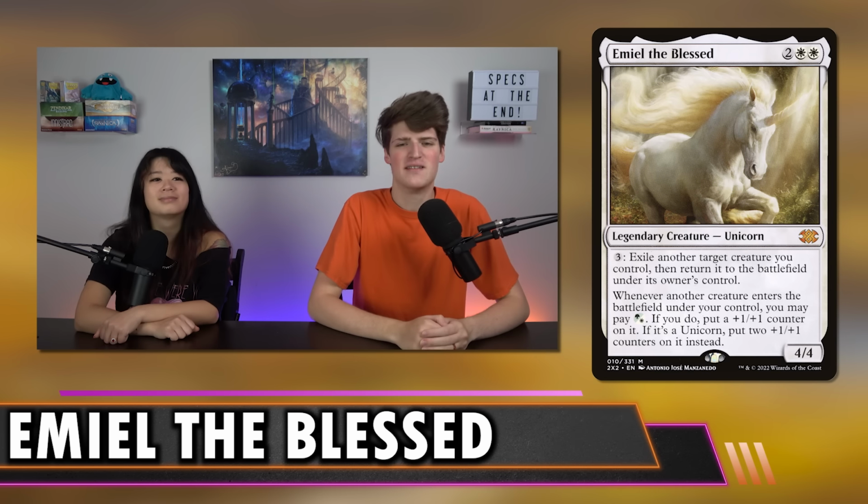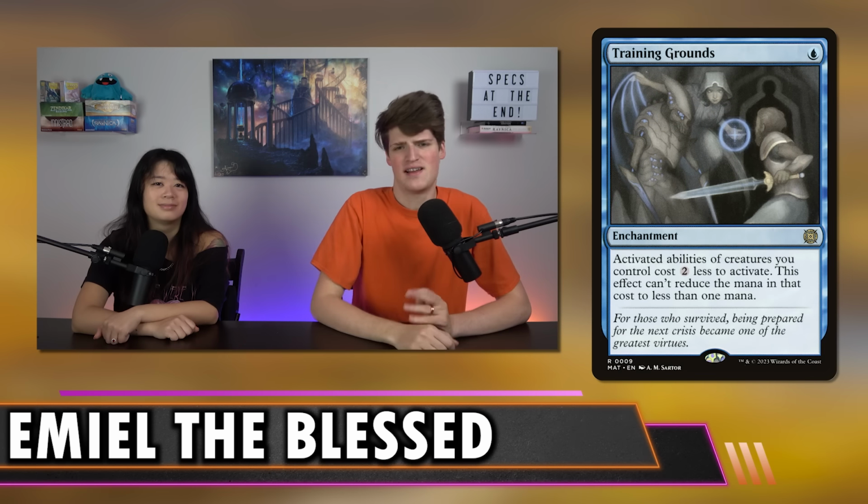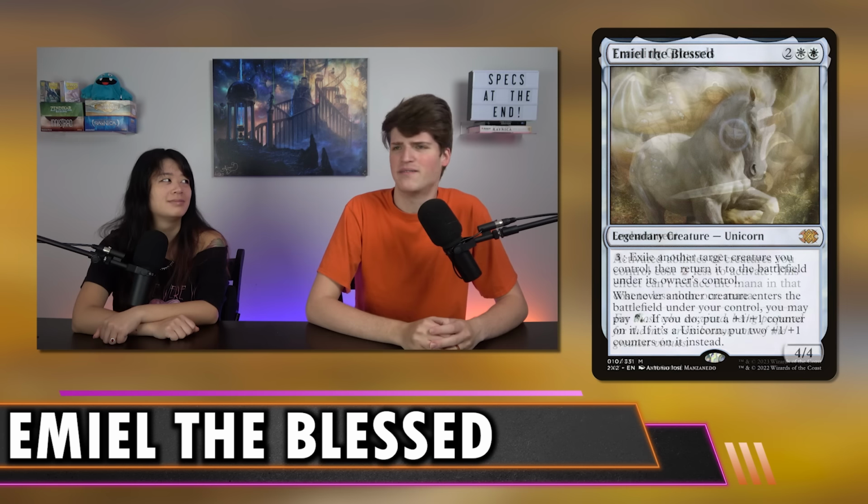So there's a ton of interesting moves you could make with Emil, on top of back when Dockside was legal, you just went infinite with it. And any card like that, that's a ritual, you can just go infinite with. If you can reduce the mana value of the ability, like with the Training Grounds, I don't know how you ever lose that game. So Emil is a sweet one. It's good at $6.50. I like that a lot. Yeah, I think so too.